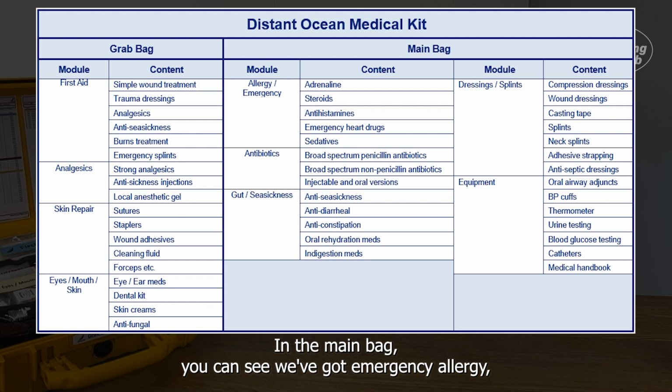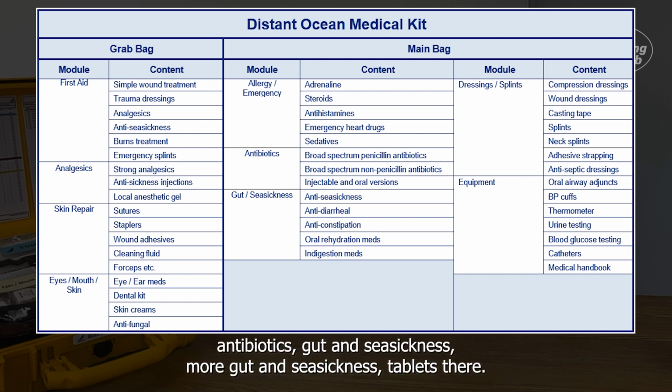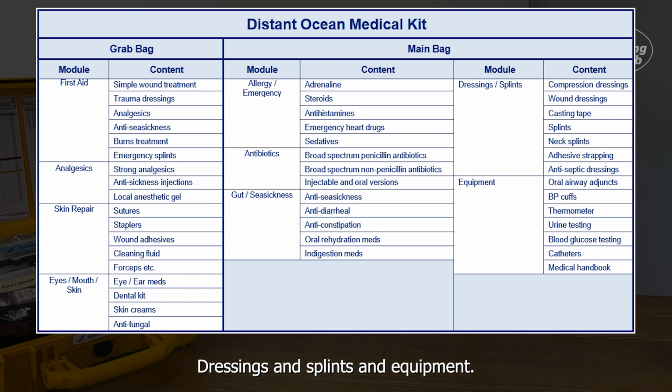In the main bag, you can see we've got emergency allergy, antibiotics, gut and seasickness, more gut and seasickness tablets there, dressings and splints and equipment.